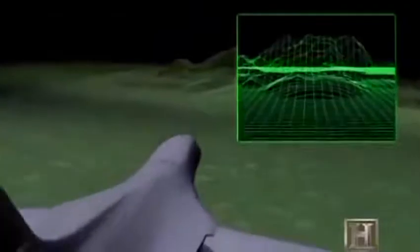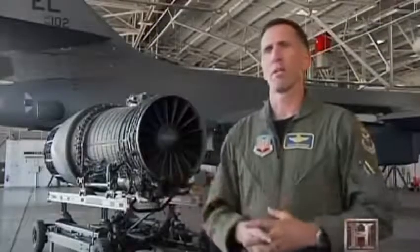Crews often use this low-level ground-hugging feature to awesome effect. Well, the show of force is really just to say, we're here, and a lot of times you can disperse the enemy or scare them into hiding and run them off before we have to use any kinetic tools, like a weapon. Collateral damage is very, very important to us, and we minimize that to the maximum extent.